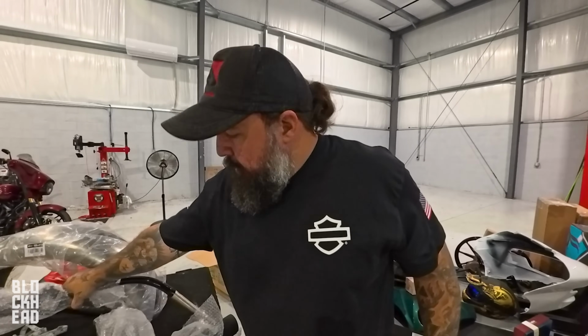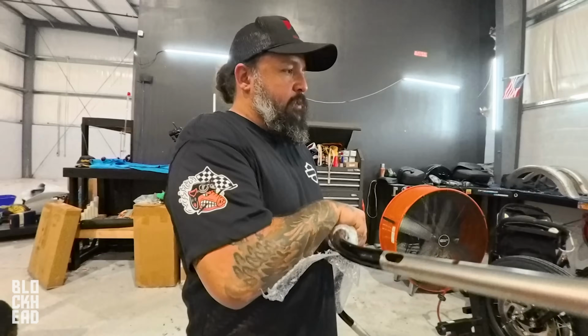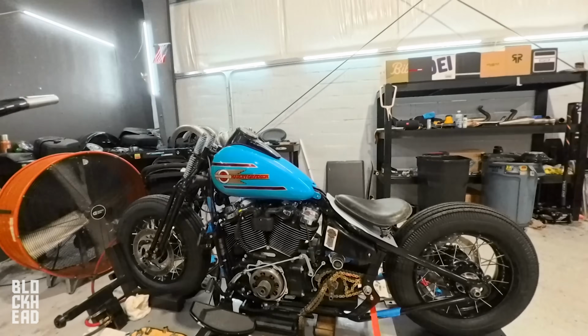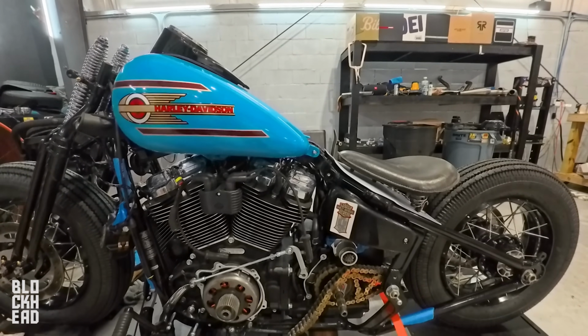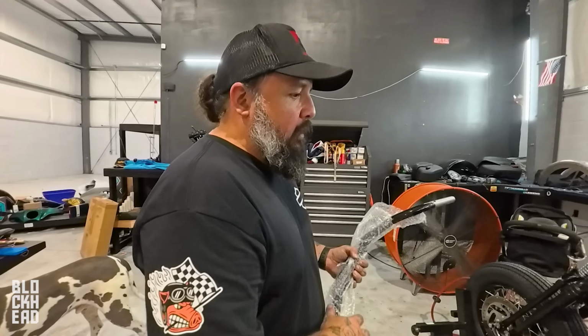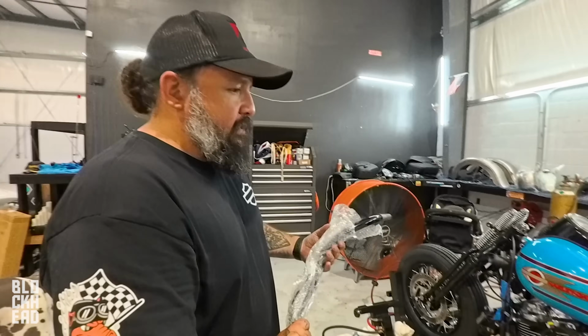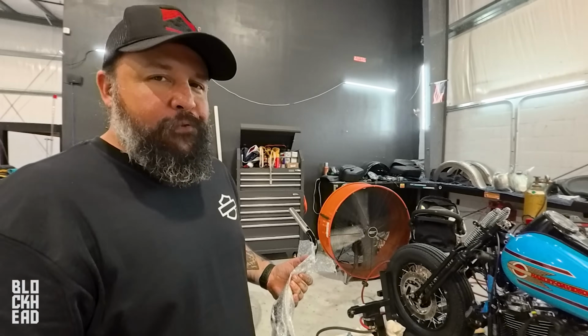All right, so we've done a couple things off camera where we're just kind of mocking up the decals. So we put the tank on, and then we put the side covers on, and then basically kind of feeling out where the decals would go. You kind of need the stuff on there to get the feel of the bike, right? Because this isn't an exact science. It's literally just putting them on there and being like, doesn't feel right.